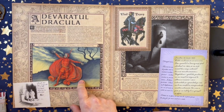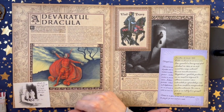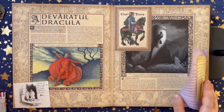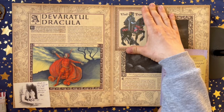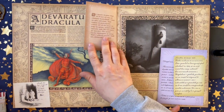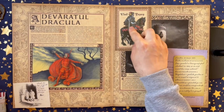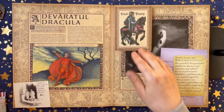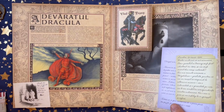The real Dracula. Here we have a picture of Vlad Tepes or Vlad Dracul. I can tell you for sure that his castle doesn't look like this because I'm from Romania. I've been there a couple of times, so that's not really accurate, but it's a nice depiction, of course. But yeah, here this is accurate. He looked like that in all the portraits we have. That's probably how Vlad Tepes looks.